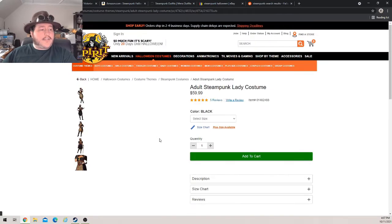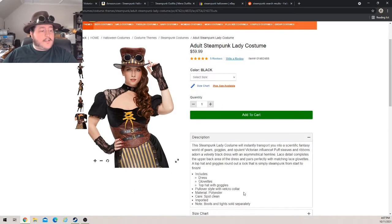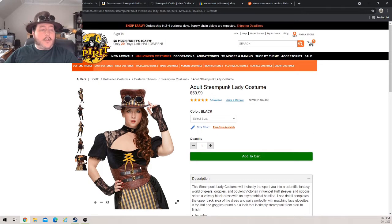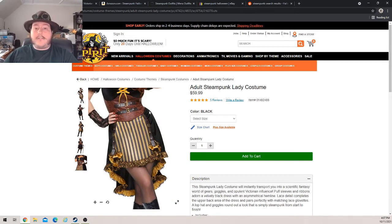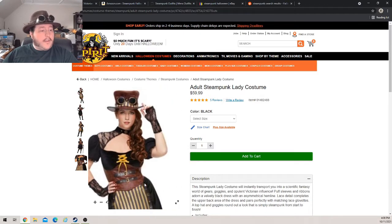Steampunk lady costume. This is the same stuff, different day. This looks like a similar hat to what we saw before. Dress, gloves, top hat with goggles. Okay, so this is pretty decent. You get the gloves with it, and then all this is a one-piece dress. The dress looks good enough. I like the design. I like the yellow and gold.